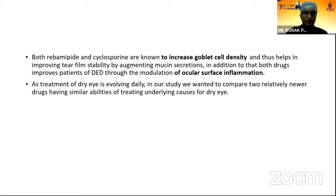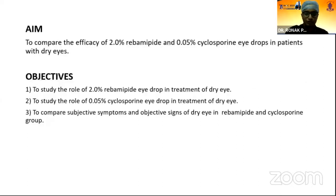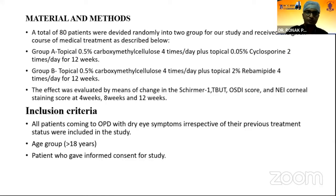In addition to that, both drugs improve dry eye disease through modulation of ocular surface inflammation. As treatment of dry eye disease is evolving daily, in our study we wanted to compare two relatively newer drugs, which have similar abilities to treat the underlying cause of dry eye disease. Our aim was to compare these two drugs, and the objective was to study them individually and compare them. A total of 80 patients were taken and divided randomly into two groups.